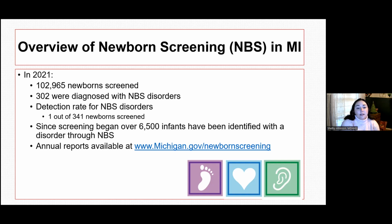Since screening started in 1965, more than 6,500 infants have been identified with a disorder through our program. We do keep annual reports up on our website at michigan.gov/newborn screening. Those annual reports have much more detail about the number of specimens collected, which disorders we're testing for at that time, which conditions were most commonly diagnosed, etc. So if you're interested in knowing what conditions are included and how many kiddos in Michigan are being diagnosed with those disorders, both annually and cumulatively since 1965, that information is available through those annual reports.